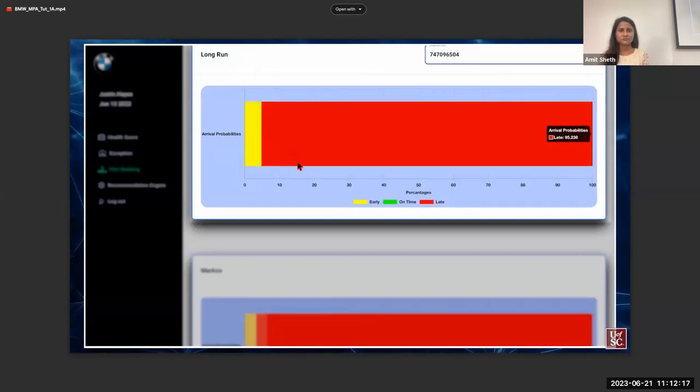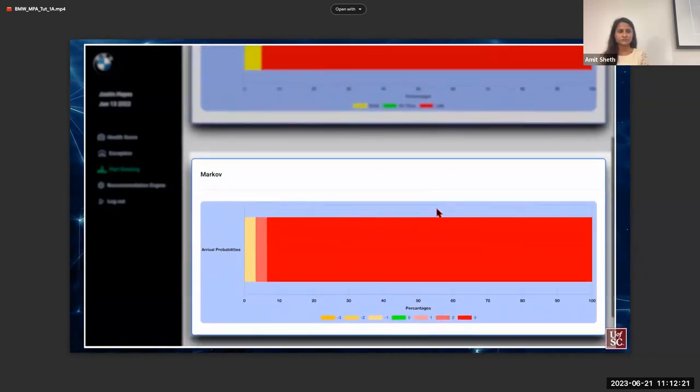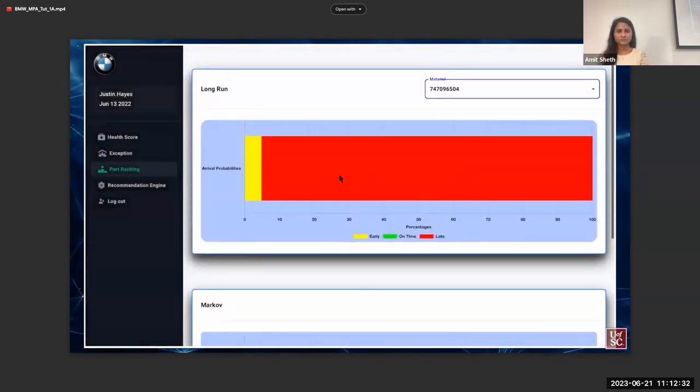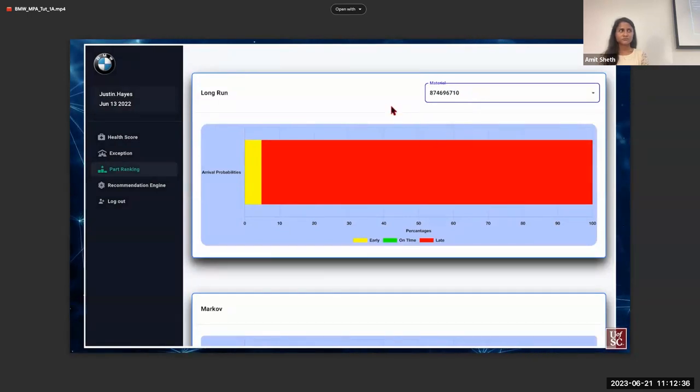The second widget presents a Markov chain approach for when the material planner needs more granular information about how early or late a material order may be based on the status of the latest delivery. This approach uses historical data to calculate how a part has performed in the past and predict how it might behave in the future based only on its current status.